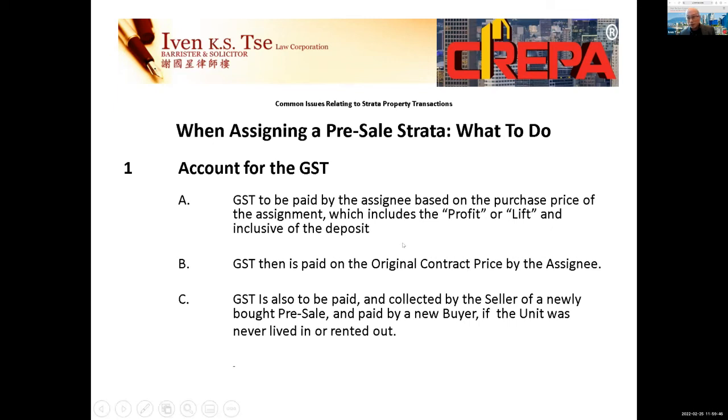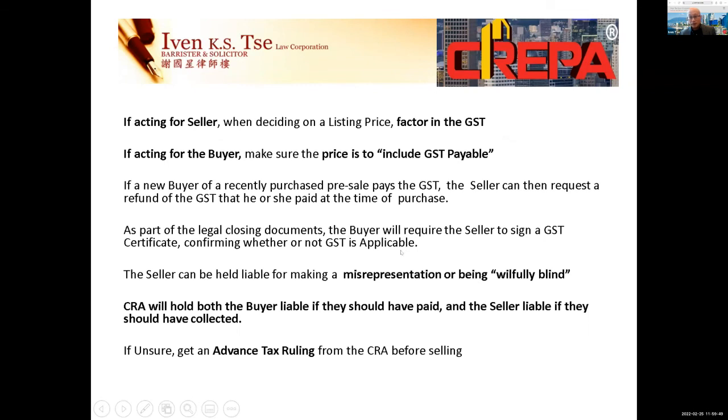So things to do when you get that situation: if acting for the seller when deciding on a listing price, factor in the GST. And when you're acting for the buyer, you don't want to be responsible for the GST, so you put in prices to include GST payable. But if you forgot to do that and you include the GST as part of the price, and you pay the price for doing that, you can apply to the GST office to see if you can get a refund. That's a process you ask an accountant for, but I've been told that there's a lot of tests that the CRA will use to see whether you can actually get a refund or not.